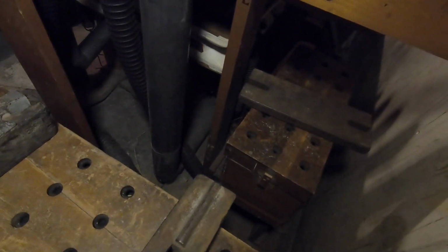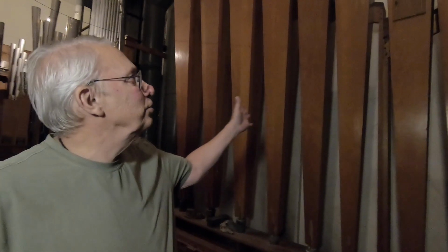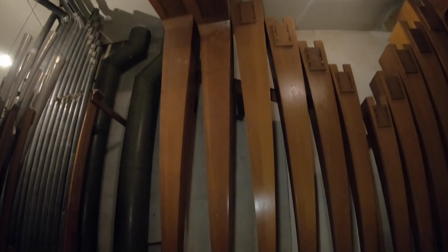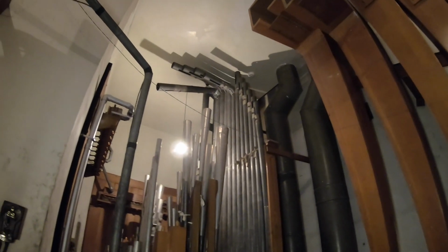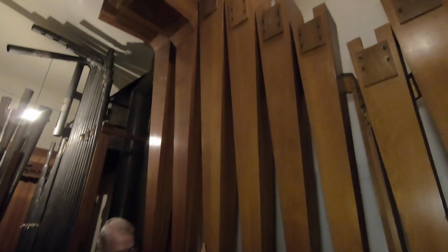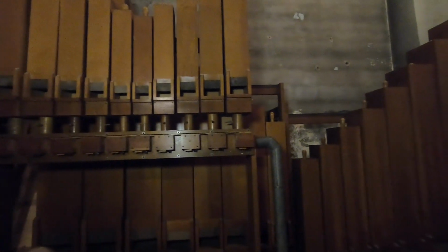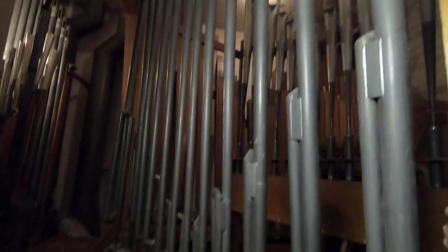These are 2 of the 17 tremulos that are in the organ. Every stop here has got a tremolo. I think there's 5 tremulos up here. So these are the 16-foot strings and 8-foot strings. These are the 16-foot tubas. These are the 16-foot post horns, English post horns.